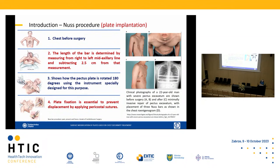One of the methods used to treat these defects is the minimally invasive Nuss procedure. In this method, one, two, or more plates are inserted into the chest, inserted under or over the sternum to stabilize the chest deformation.